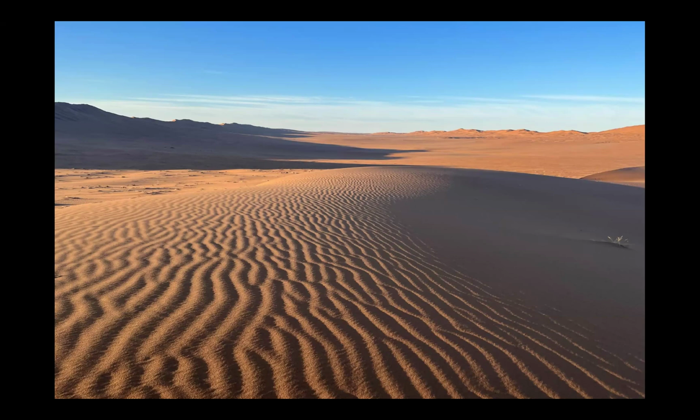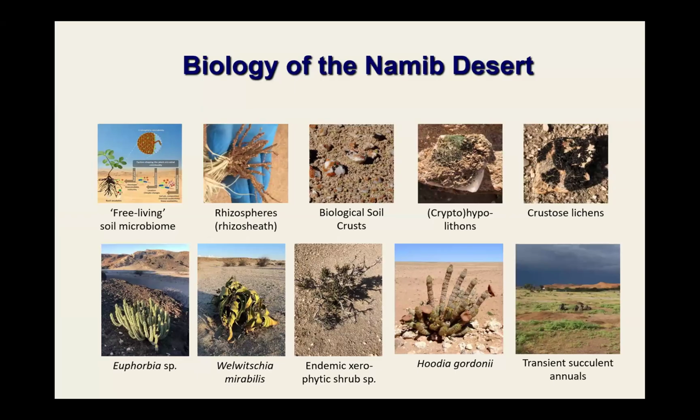And some of those unique and interesting systems are just shown, for example, in this slide here. So just a quick summary without any detail of some of the more interesting parts of the biology of the Namib Desert. From the top left, we have, of course, the free-living, microscopic, soil microbiome, about which I'll say rather more as we go through. Then there are some unique structures that harbor discrete elements of that microbiome. In the second slide from the left on the top, these are rhizosheaths or rhizospheres, mineral incrustations held together, as it turns out, by microorganisms around root hairs, a very unique and interesting system.